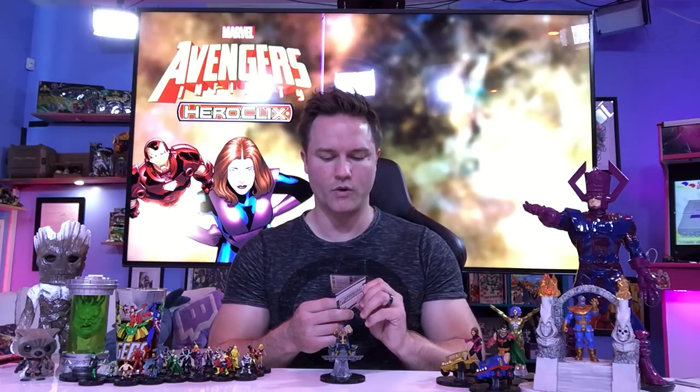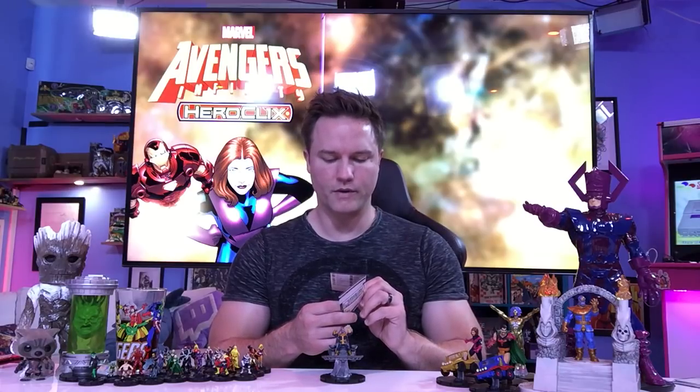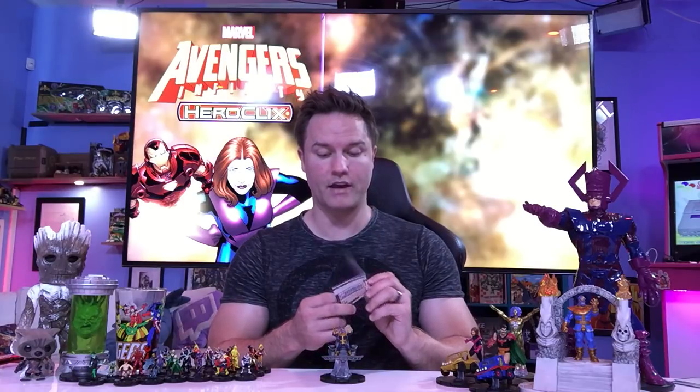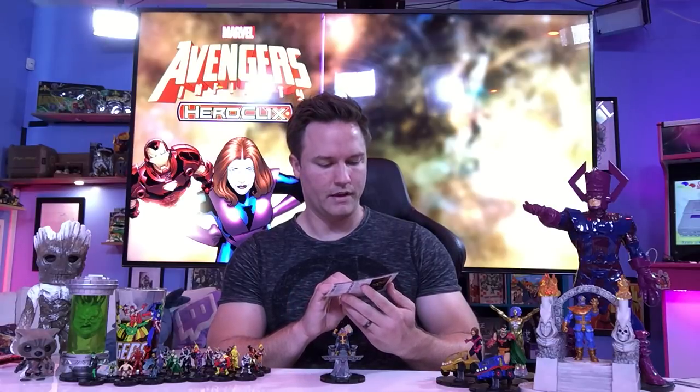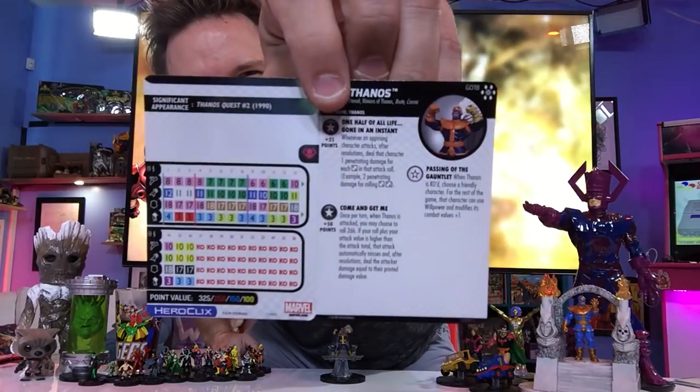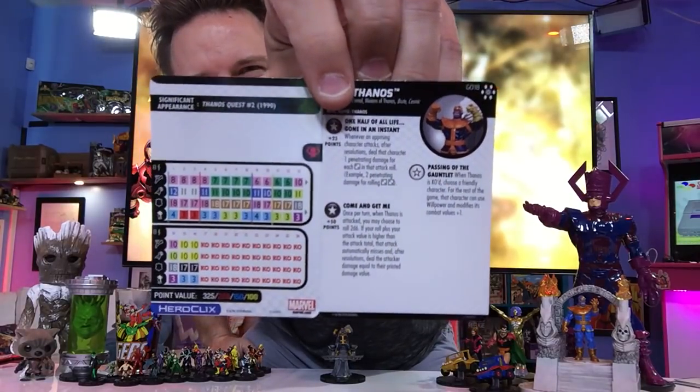He also has a trait, Passing of the Gauntlet. When Thanos is KO'd, choose a friendly character. For the rest of the game, that character can use willpower and modifies its combat values by +1. That's awesome. He is 16 clicks long. Look at that. 16 clicks of nastiness there.